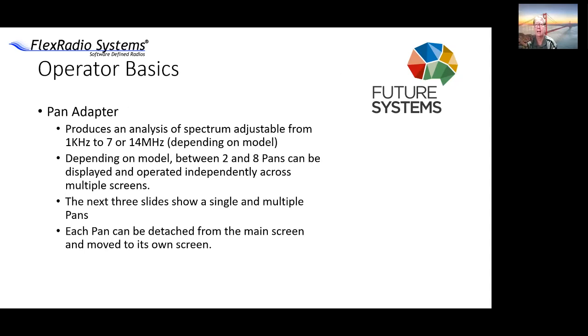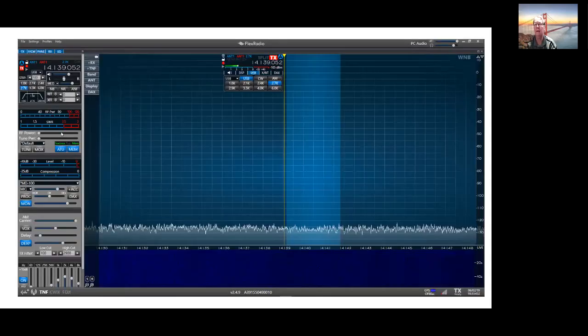Operator basics. We've got pan adapters, which produce an analysis spectrum adjustable from 1 kilohertz to 7 or 14 megahertz, depending on what model radio you've got. You can have between 2 and 8 pans displayed. You can also pull those displays out and put them on a separate screen, or you can have them all on one screen. So this is a single pan user interface. And if you look here, this is spanning what, 1, 2, 3 kilohertz of bandwidth. So this is typically the sort of bandwidth you'd need for WSJT. And you can expand that up quite a bit further than that, so you can actually see individual signals within here.